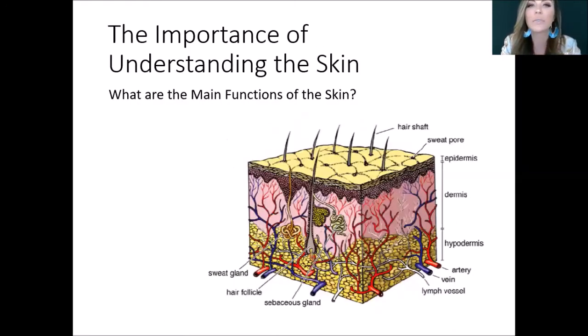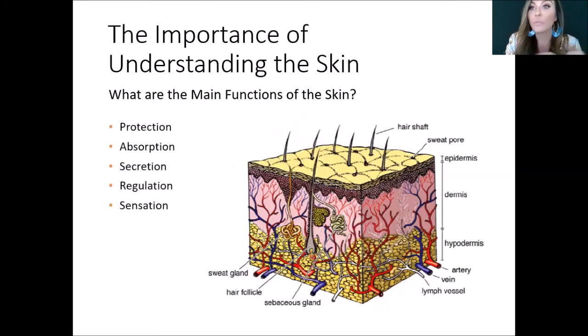Okay, the importance of understanding the skin. What are the main functions of the skin? So we have protection, right? If we scratch ourselves, if we have microorganisms, pathogens that we obviously don't want to get into our body, protecting us from UV rays. So it has a lot of protection, and we'll break down how it is protecting our skin.